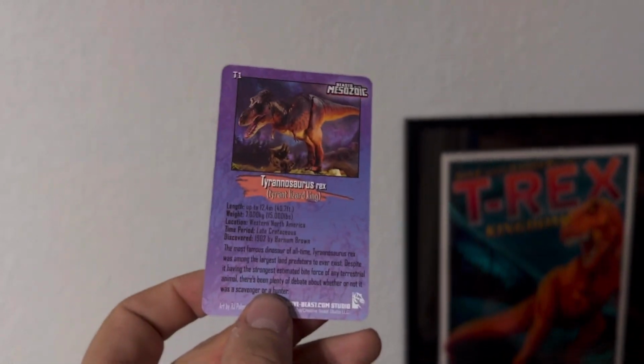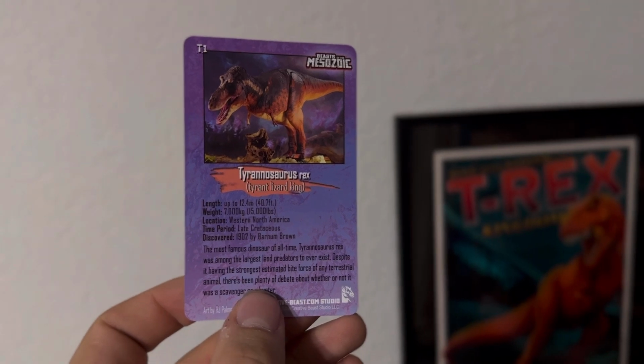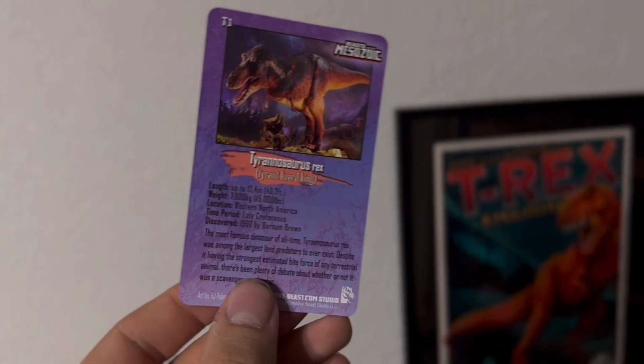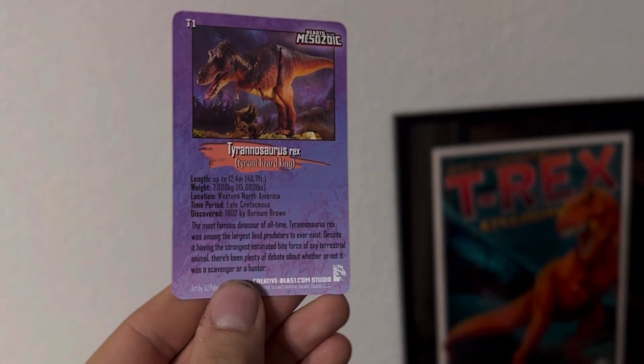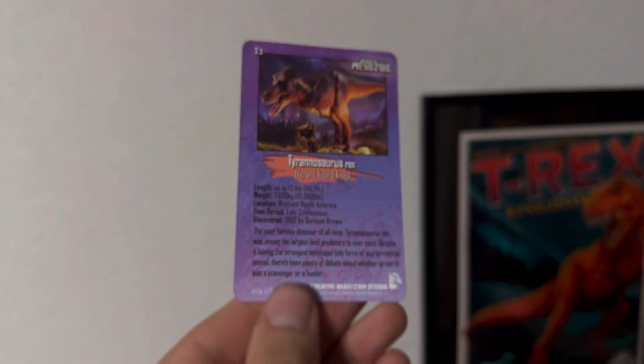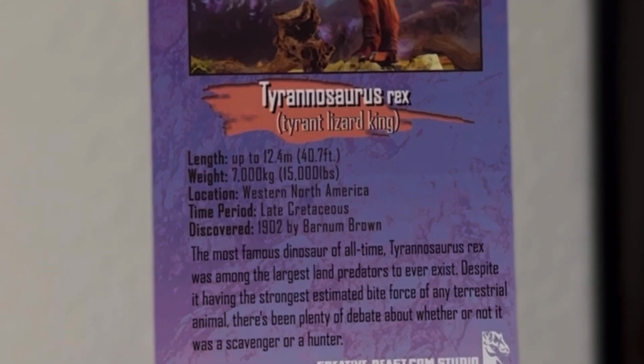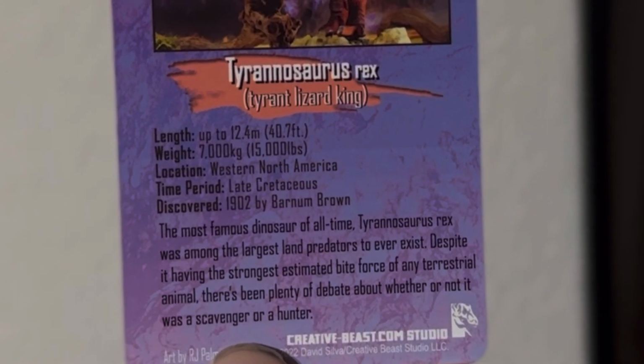On the back, you get all of this awesome information. You get the length of the Tyrannosaurus Rex, the weight, its location, time period, and it was discovered, of course, by Barnum Brown in 1902. Also, the translation of Tyrannosaurus Rex, which is Tyrant Lizard King. The most famous dinosaur of all time. Tyrannosaurus Rex was amongst the largest land predators to ever exist.